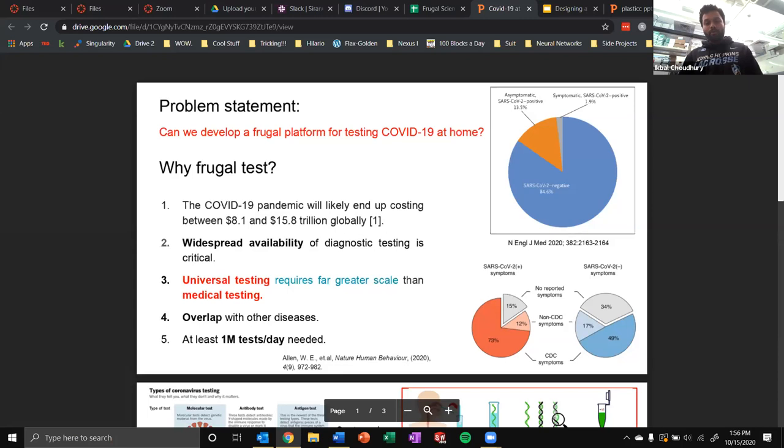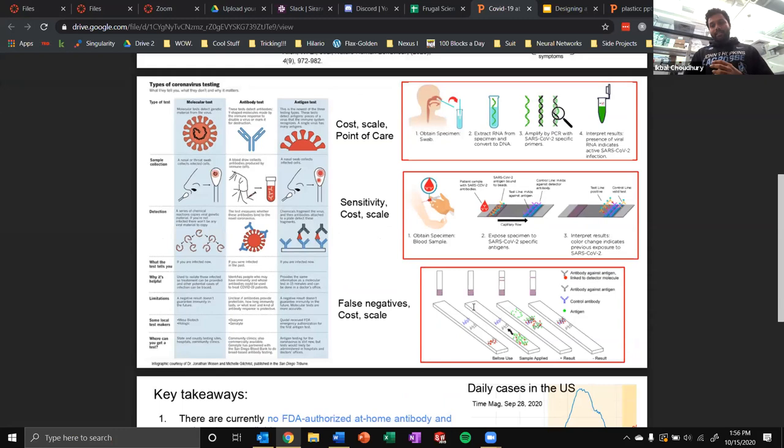So I'd like to quickly dive. Can we go to the next slide, please? Yeah, sorry. So I'd like to quickly dive into the kinds of tests that are out there and how we can innovate using similar concepts, or dramatically change the way we test. But let's look at what is already out there.